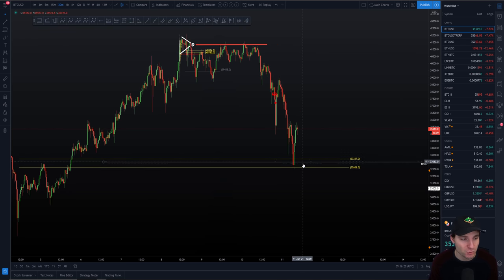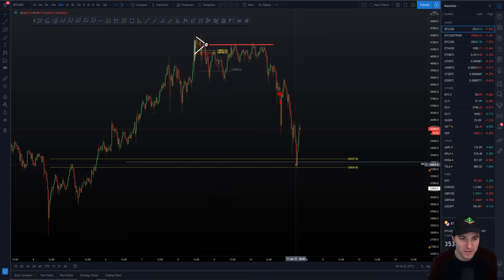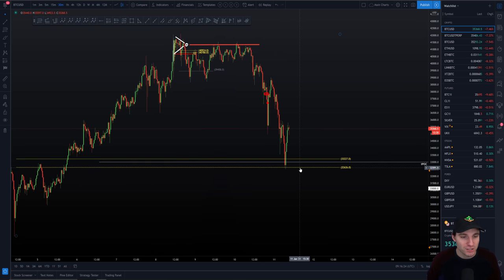Okay, this is a big support level. Losing this would be quite bearish. I don't want to cover the levels to the downside because this is the support right now. We've got that lower CC that's coming in at $32,600. Okay, so $32,600 is an important support.